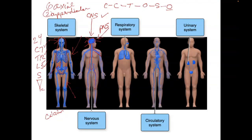Those would be the spinal nerves, the cranial nerves, everything that lies outside of the brain and everything that lies outside of the spinal cord, like all of these spinal nerves that we see coming out here, and all these long peripheral nerves, like the sciatic nerve, the median nerve, and the ulnar nerve. That would be the peripheral neural system.